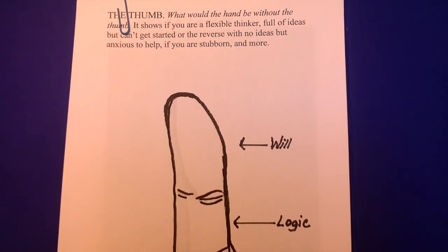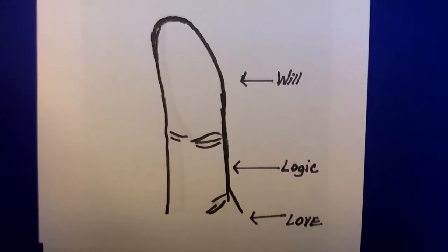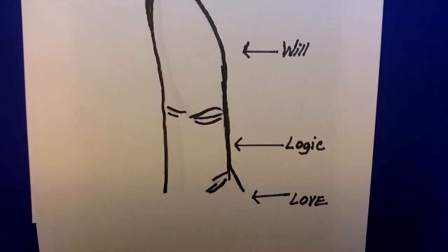Now, let's look at the flanges. The upper flange is called the will, your ability to take action. The flange just below that is logic, your ideas, and the one below is love. Love goes into the thumb ball, and its planetary name is Venus, who is the goddess of love. All right, we will go into great detail on the thumb in our next lesson, lesson 15.